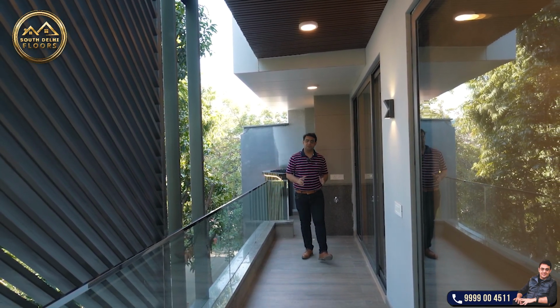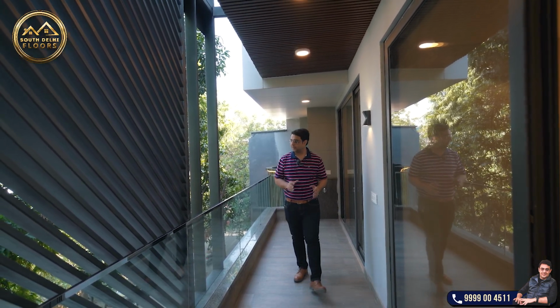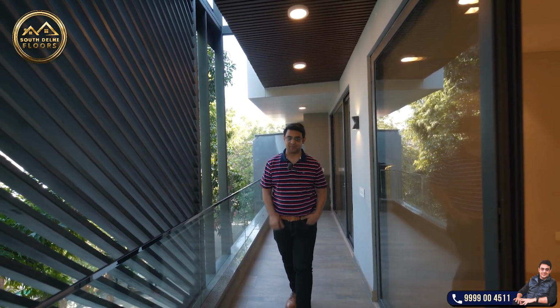A very spacious 5 feet wide and a long continuous balcony with an amazing green view of Jangpura Extension Birbal Road.